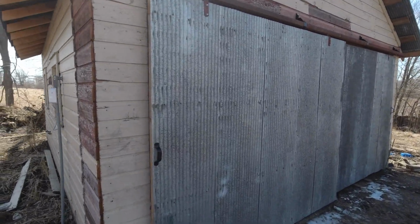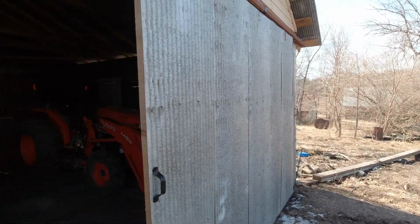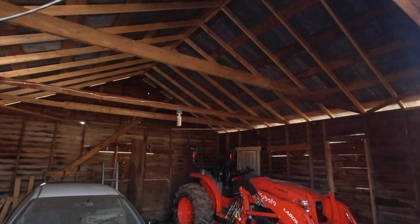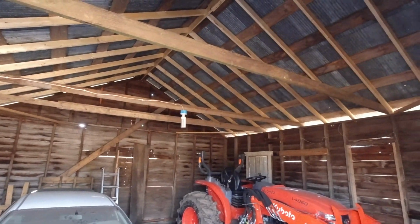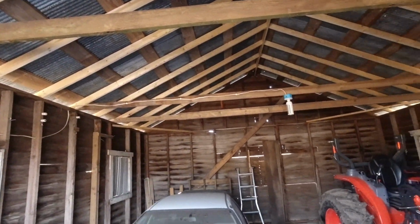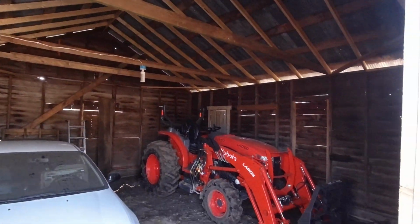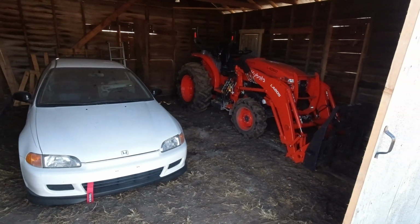So if we go take a gander inside here. Doors are still working really nice. You can see that I really only have 3 boards going across holding the rafters up, so it was enough. We also have the corner braces here on every single corner, so that also helps. But that's pretty much it, and it's honestly been working really good. It worked great for storing this car in here and the tractor.